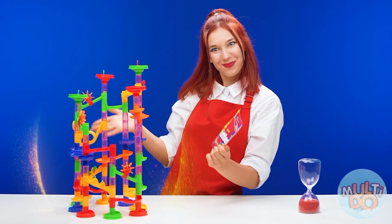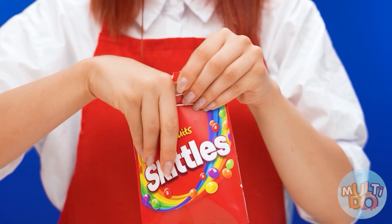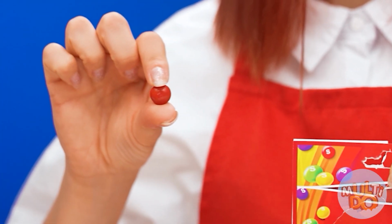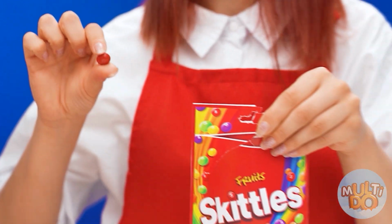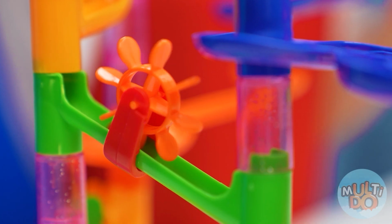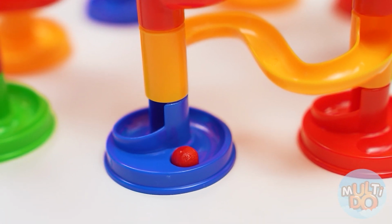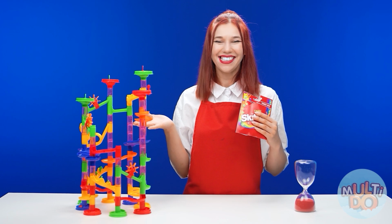The second round! And here is your task to draw this candy slide. Now I'll show you how it works. We take the Skittles and put them in the tower. Whoa, they're really rolling, cool! The last turn and candy at the finish line. Hooray! I want to win this! This is our prize today.